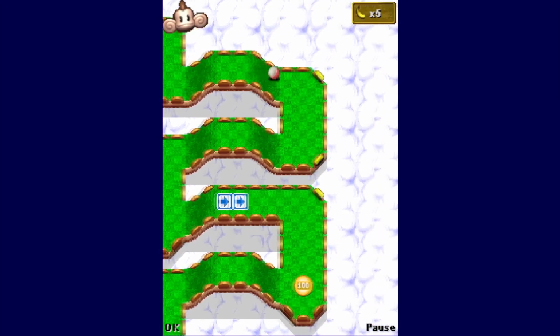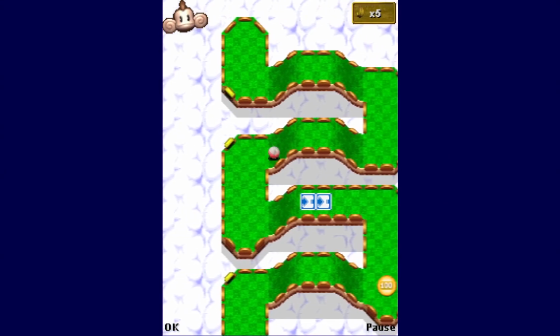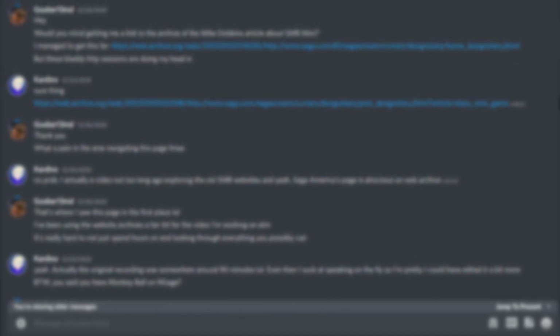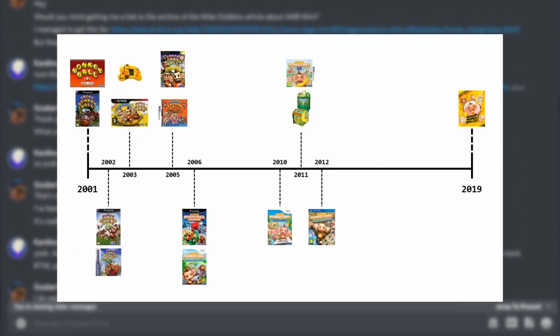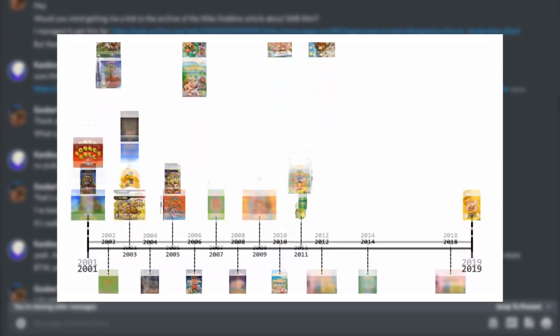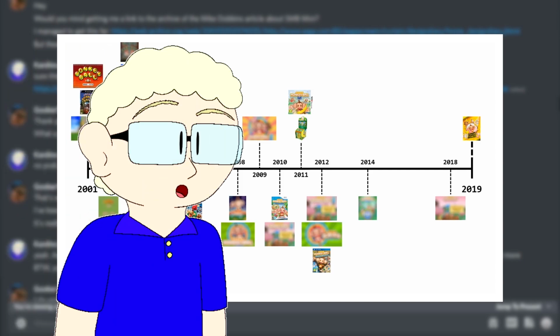But in the spirit of brevity, I'll just be summarizing how we found the ones Pixels already mentioned. It all started in December of 2020, when I was contacted by Goober13MD. During our conversation, it came up that he was working on his own video about these old games, and after peering into this rabbit hole, I couldn't help but jump in with him.